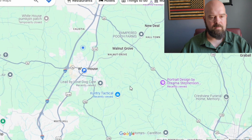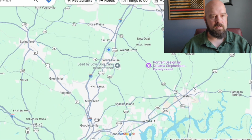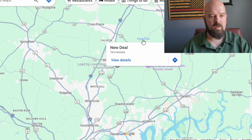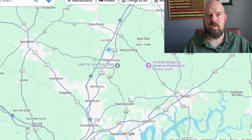Another interesting thing about Cottontown is right here. Let me back up a little bit. Okay, so you'll see Walnut Grove. That's an annex of Cottontown. Halltown, that's basically an annex of Cottontown. New Deal is more Portland, like an annex of Portland. So it's kind of weird. On record, it says that it's like 340 people or something weird like that, or maybe more.